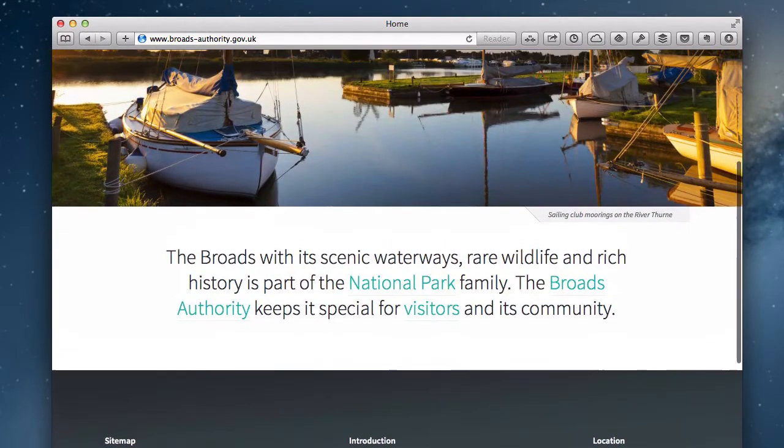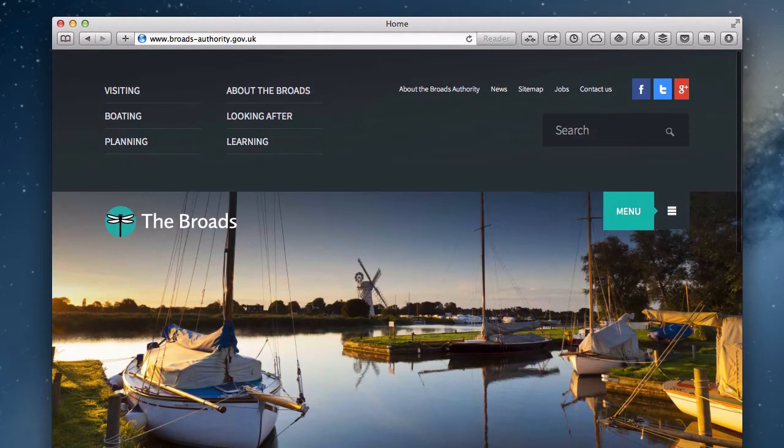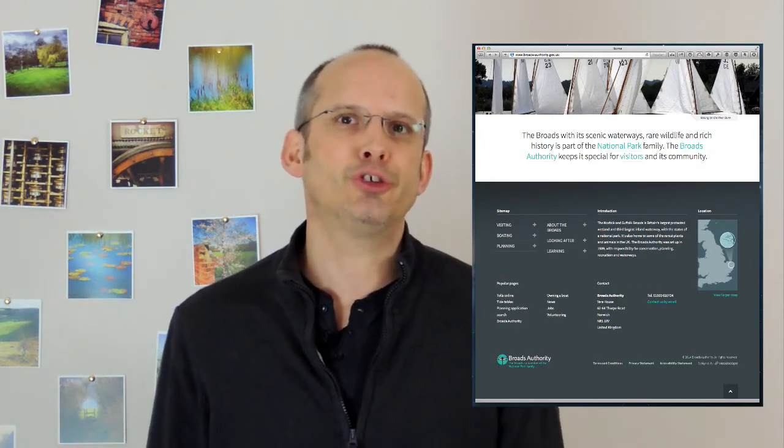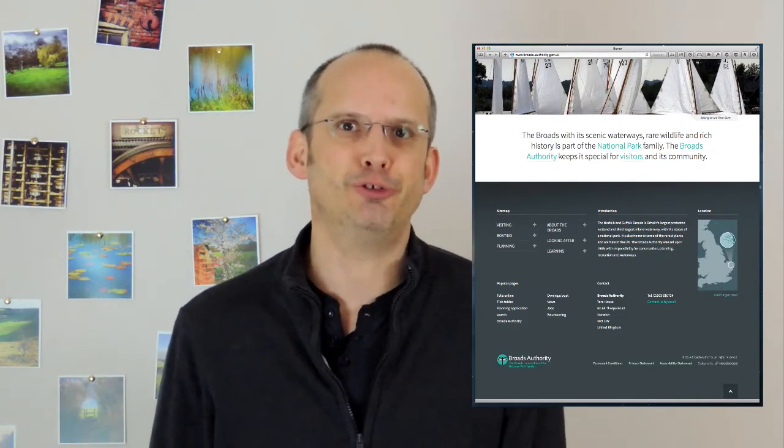We wanted to ensure that even if the user missed the initial visual cues, they could still discover the navigation by accident. We achieved this by displaying the navigation when the user scrolled to the very top of the page. Finally, we added a fat footer that contained a sitemap for users who missed all of the other cues.